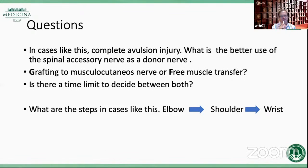Yes, I do. So in a complete avulsion injury, I mean, our results for spinal accessory or intercostals are basically equivalent. But it's nice to just use the spinal accessory. It's a much faster operation. You don't tear their chest apart. They can be out of the hospital a little bit sooner.